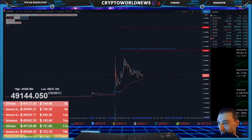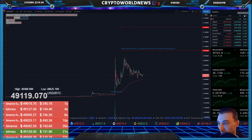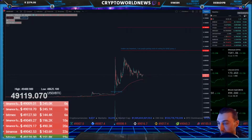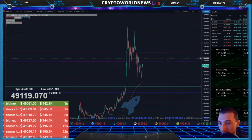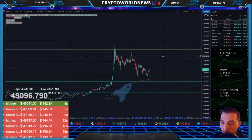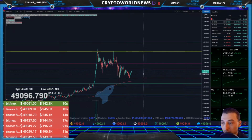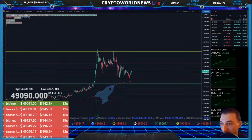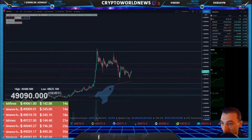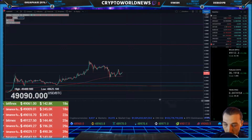What would I buy at the moment? XLM probably. Or GRT. I've been looking at this one the other day. I think GRT is a DeFi coin. I like the way this chart looks. Either GRT or XLM.